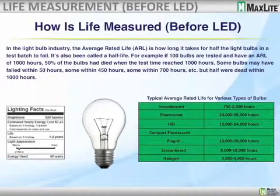But with LED, it's not so simple, because with these other light sources, they just fail eventually over time, where LED just continues to diminish in light level. An outright failure for LED takes quite some time. It can actually be in the hundreds of thousands of hours, but the majority of that time would not be useful. So how do we measure a useful life for LED products?